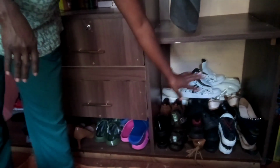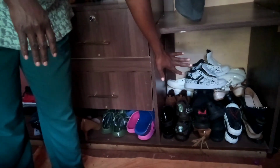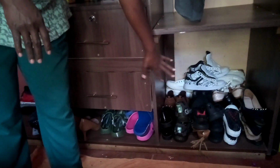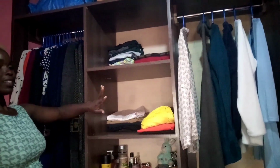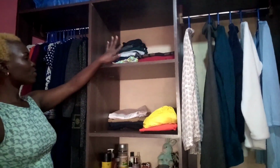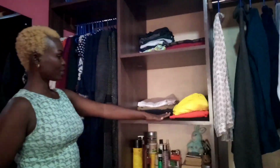Then down here are shoes. We've also looked at the shoes. We've removed a couple, and what is remaining here is what is supposed to remain here. So this will be of service until they're replaced. Then we came into the second section. This was very full, but now we have very few pieces, like it's barely full. Then same to this section.